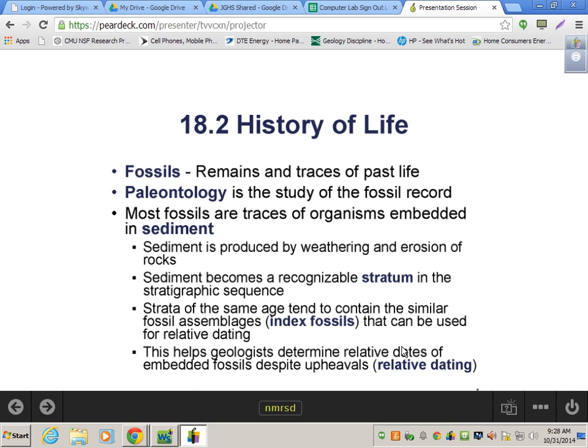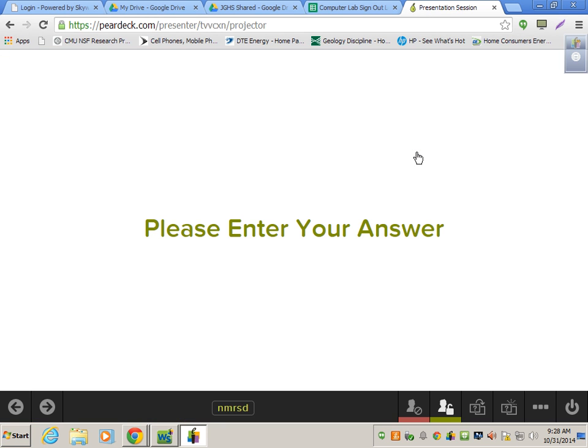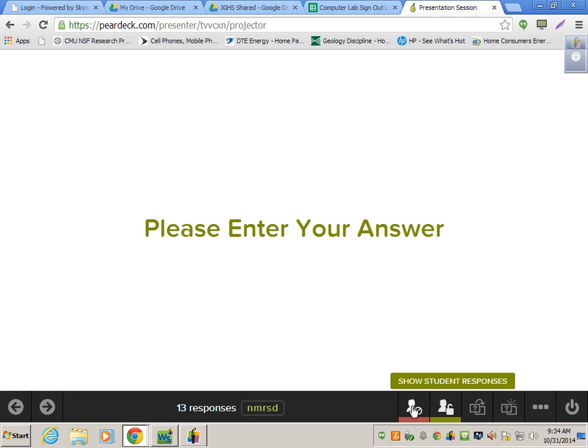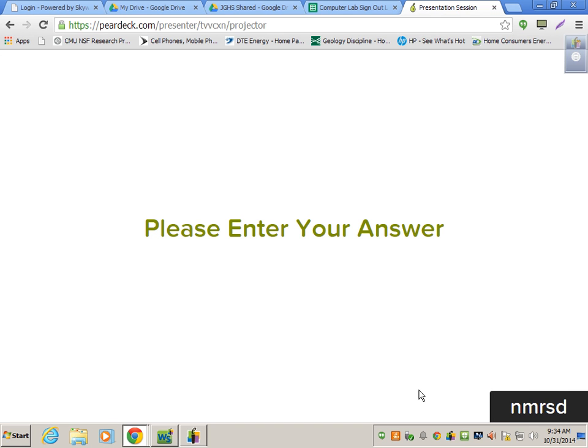What questions do you guys have about either of those types of dating? Because if you aren't clear on radiometric dating, that's how you absolutely date something. That's what it's called, absolute dating. Or based on relative dating, what does that mean? What questions do you have about those two terms, if any? If you don't have any, that's awesome.